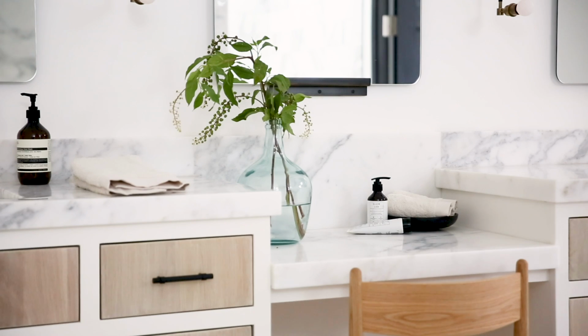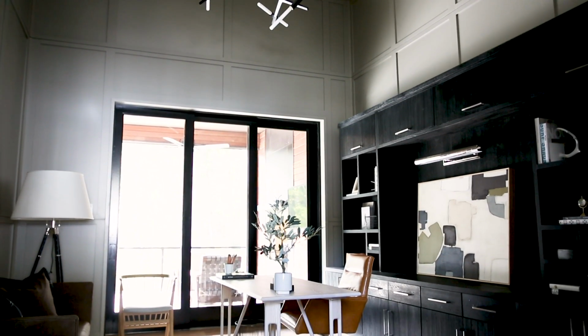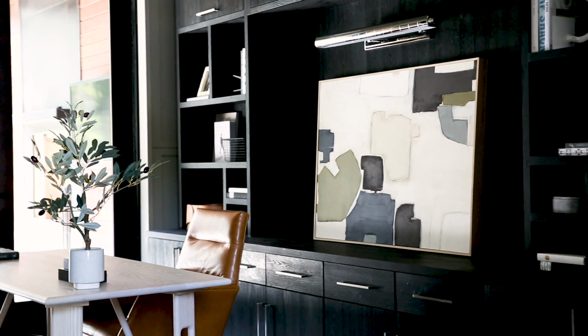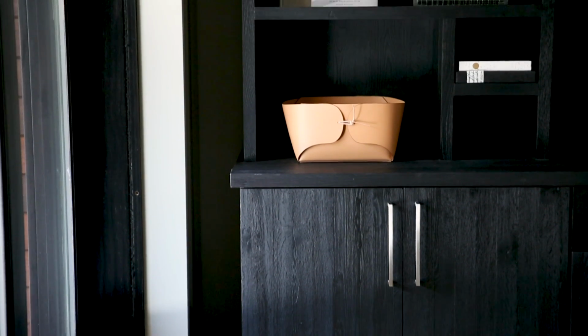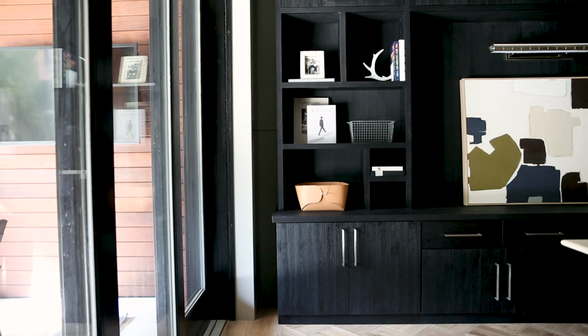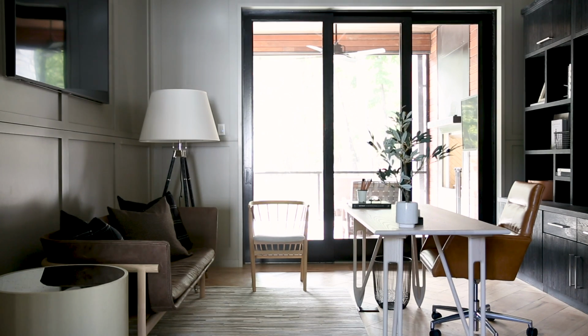We went moody in the office with a dark color on the walls, an interesting paneling detail, and then instead of just matching the built-in to the walls, we did a dark stain, which I love how that turned out. It has this really masculine look to it. And then this room is very designer. Every single piece was very carefully selected, and I love how it comes together in a minimal but interesting way.